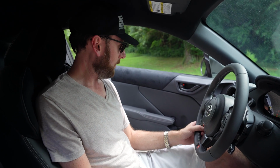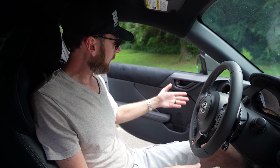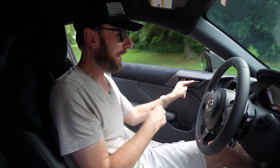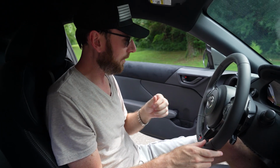And welcome to the interior of the new GR86. Our door panel, other than just looking good, you have everything you need over here for your window controls, lock and unlock. It's all there. I do think the door handle is just a very cheap, even hollowed out piece of plastic. If you're going to try to make the door panel fancy and put Alcantara on it, put a little bit nicer door handle. That is a minor complaint of mine.